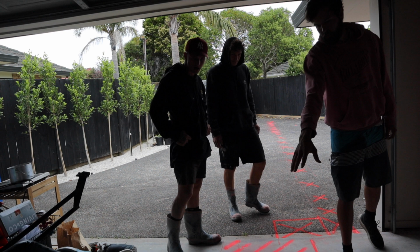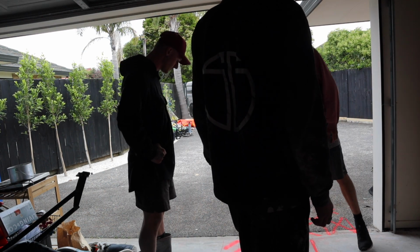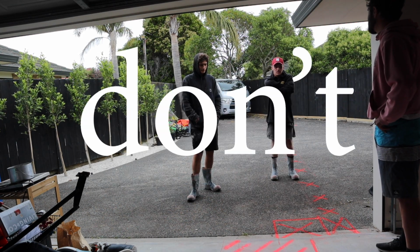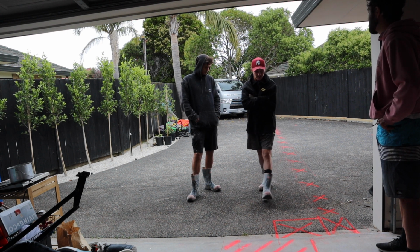Good. So the shower will be over here, the vanity will be over here, the toilet will be probably right here. This will be living area, so I definitely don't want to have petrol smell in here. Yeah, no you don't. It gives you a mean headache, bro. I know all too well about it. Yeah, that's no good.